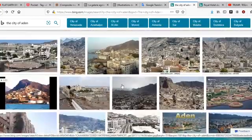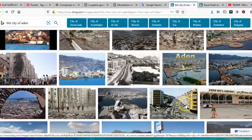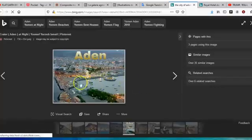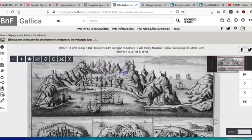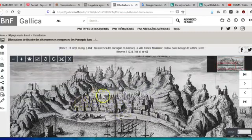So it's really quite built out. So Aden, I've not heard of Aden. If you have, and if you've been there, please let me know. I mean, that looks a bit Star Trek, I don't know. Anyway, let's continue with the book, but that's just ridiculous. That is just super ridiculous. Look at those towers.